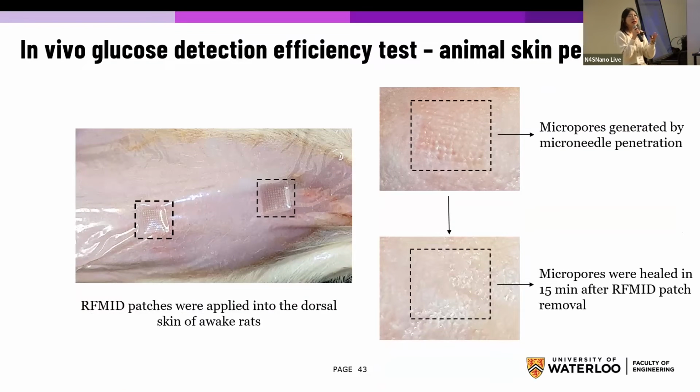We first test our devices on agar and porcine skin containing certain concentrations of targets. Then we move to the animal experiment. Here we built diabetic rat models for the experiment, and we apply the RFMID patches on its back skin. Note that during the whole patch application process, the rat was not under anesthesia, which indicates our microneedle is pain-free. After we remove the RFMID patches from the skin, we can see an area of micropores generated by the microneedle penetration, which indicates the microneedles can penetrate the skin effectively. And these micropores can be held for 15 minutes after the patch is removed from the skin, which further indicates the microneedle is minimally invasive.